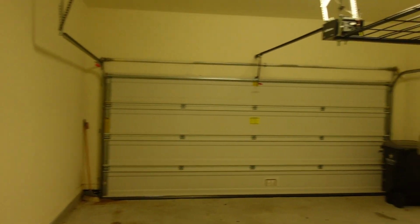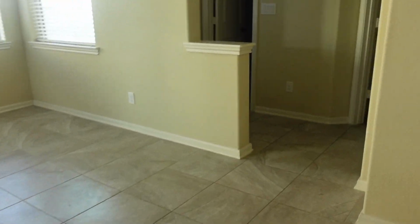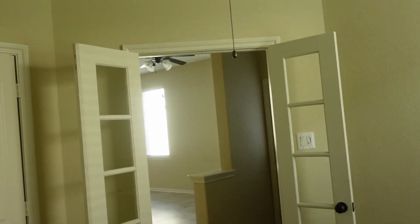Here is the pantry. And then right here is like the coat closet. And here is the garage, two-car garage. So now we're gonna walk back here. The kitchen and stuff is right here. So we're gonna walk to the back. And here is like an office room. So most likely I will be setting up my office here and filming in here.